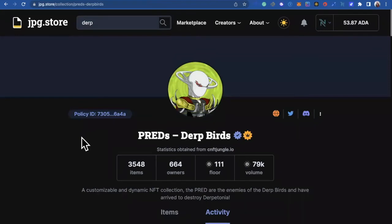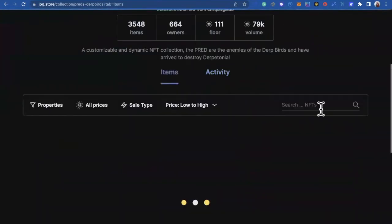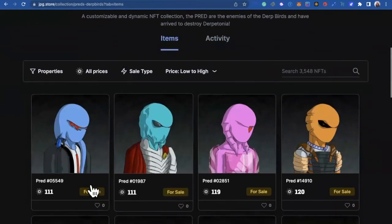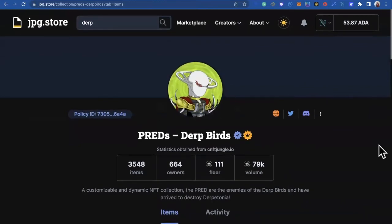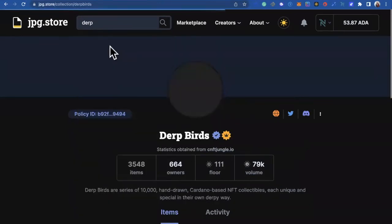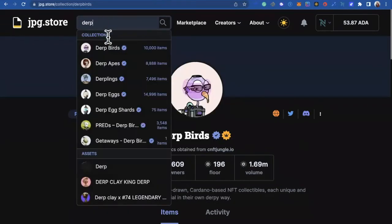So remember, it's a gaming experience. So how do you get the parrot? You can either come here and buy them. Cheapest one is 111, as you can see there. But let's say you want to be smart about it. You want to mint your own parrot. So what you will do is you will buy a bird and you will buy an egg.